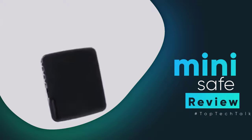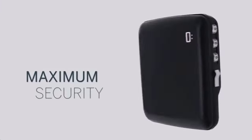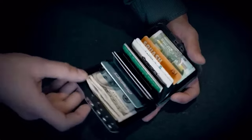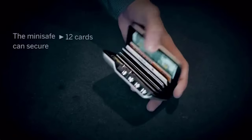The alternative to the traditional wallet, SafeMoney Storage. The only wallet protecting your privacy and cash, say the designers of this product. It comes with a code lock and also RFID blocking technology, protecting your contactless cards from electronic data theft.